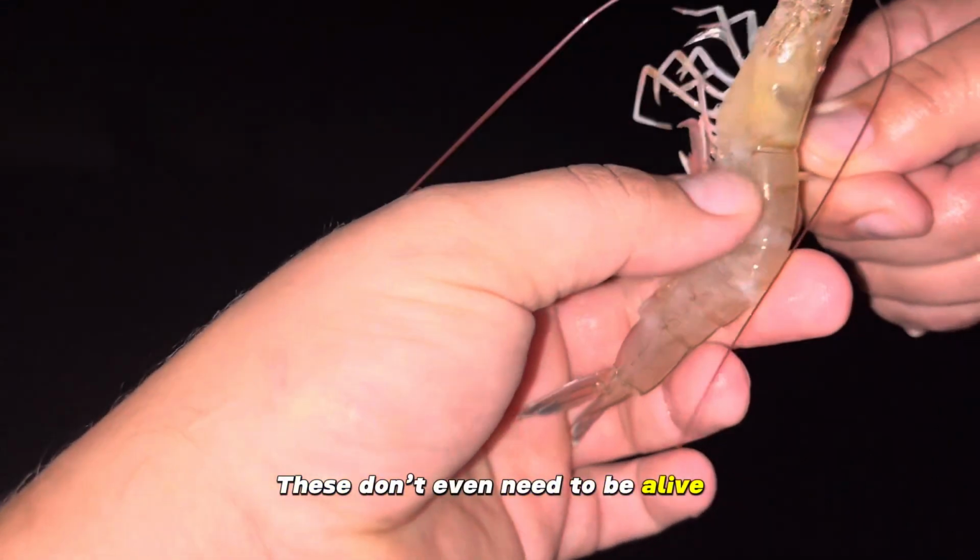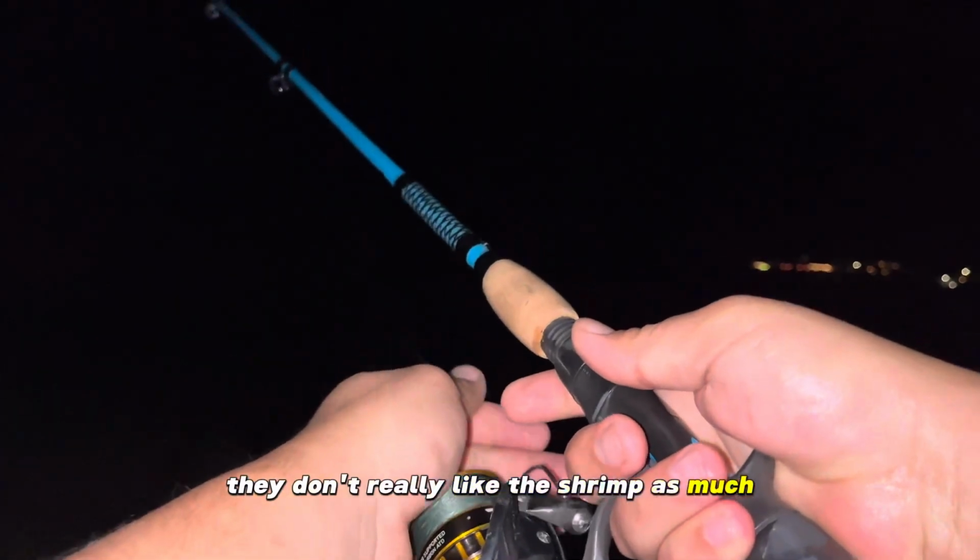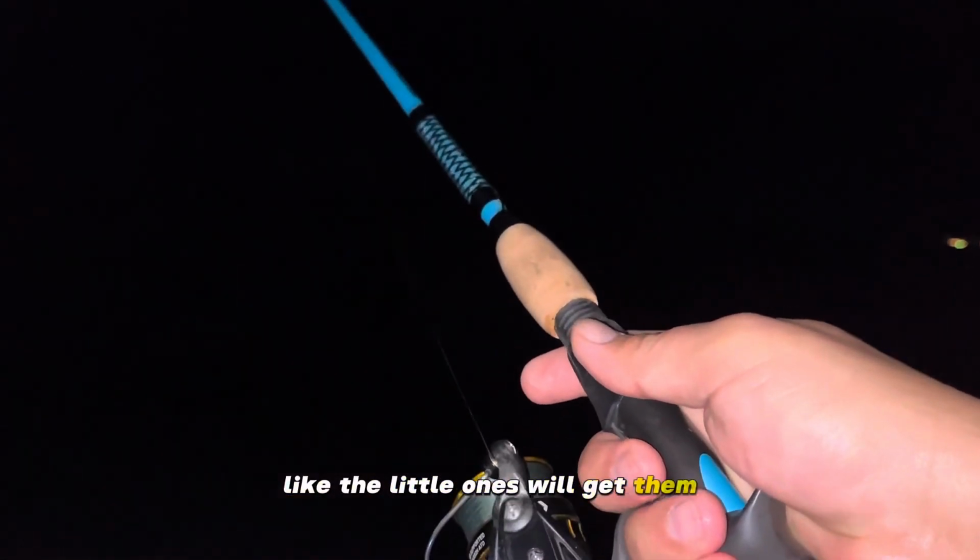Need to be alive. I know the big reds, they don't really like this shrimp as much. Like the little ones will get them, but the big ones, I don't really, like we have caught. Got them. That's a good size filling one. Might want to get the net.